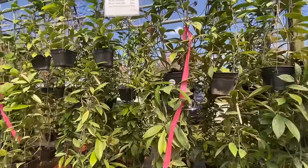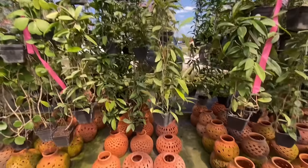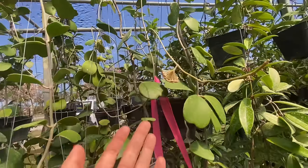Wow. And they're on sale. The Public Calyx is on sale for $12. What? Oh, sorry, I stuck my finger in there. Most of these have peduncles. So you can come here too.